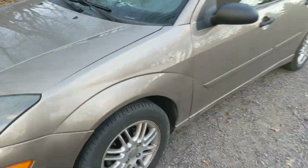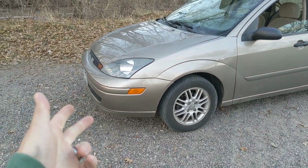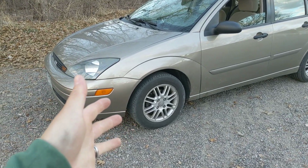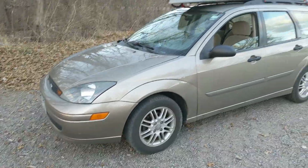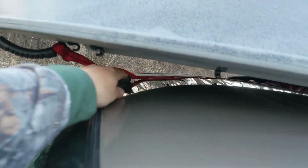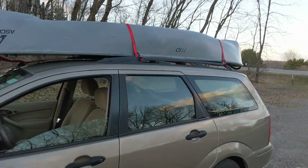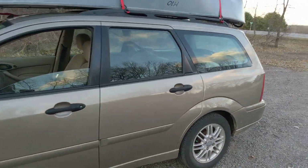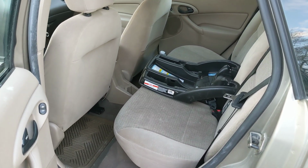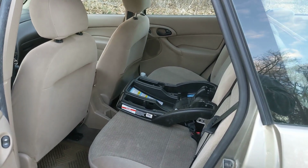So I ordered a whole plethora of parts right away: spark plugs, wires, air filter, fuel filter, brakes, and an antenna, because the little antenna is missing. This thing works out well, because as you can see, I can throw the kayak on it. We can throw Rose inside of it. She fits very nicely. For a Focus, this thing has a really nice back seat.